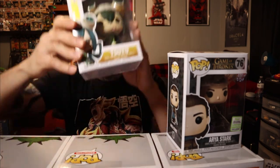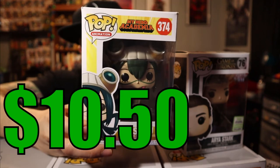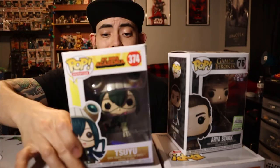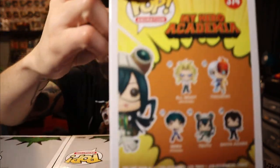Now I did pick up one other pop, and this is because I've been looking for this pop for a while, and I was already at Box Lunch. This isn't an exclusive by any means, but it brought me closer to completing my Hero Academia pop collection. So I picked up Suyu while I was at it. This pop was only $10, $10.50. Awesome price, brings me closer to completing my collection, so I had to grab it. Actually, I have all these in the back already, so my collection's getting pretty big.